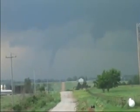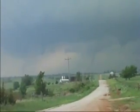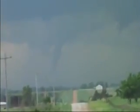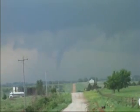Yep, we had two funnels and I think two tornadoes on the ground at the same time. There's the old tornado, there's the new tornado, and there's another funnel up there. They all seem to be dissipating. Talk about a tornado fest. Yikes.